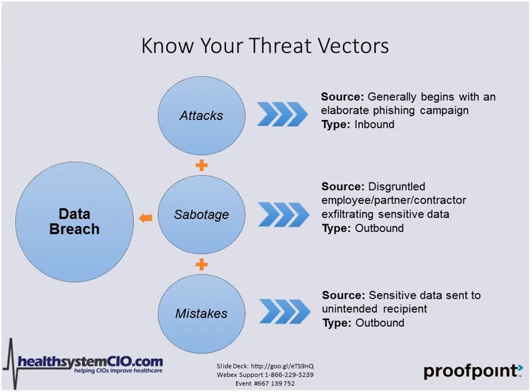So let's just go ahead and go through this and look at this more tactically, right? So ultimately, what are the sources of a breach? What are our threat vectors, right? So we really break this down into three key areas. So you have your attacks, and then you have internal folks.